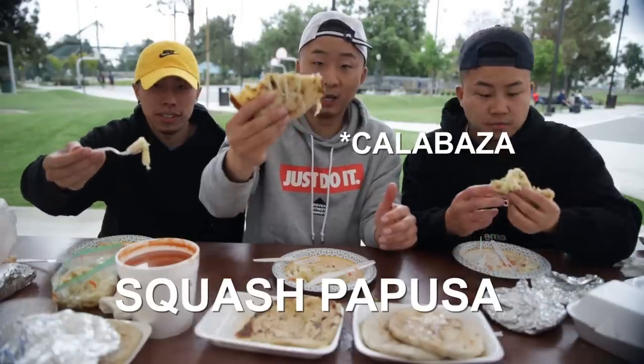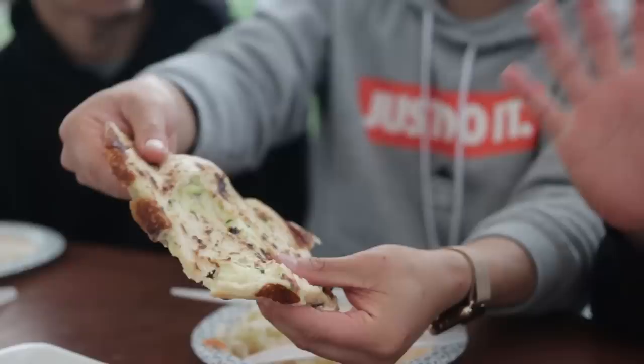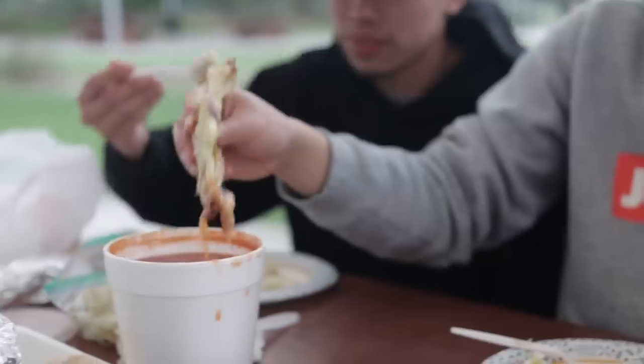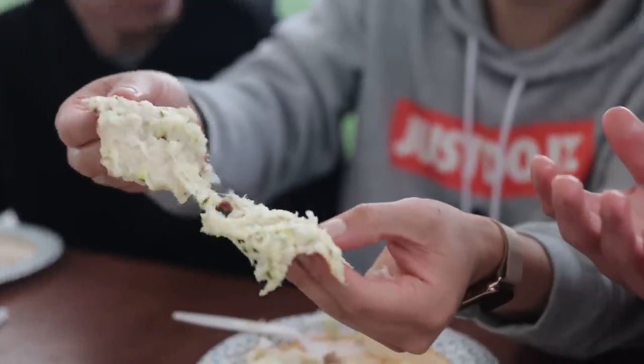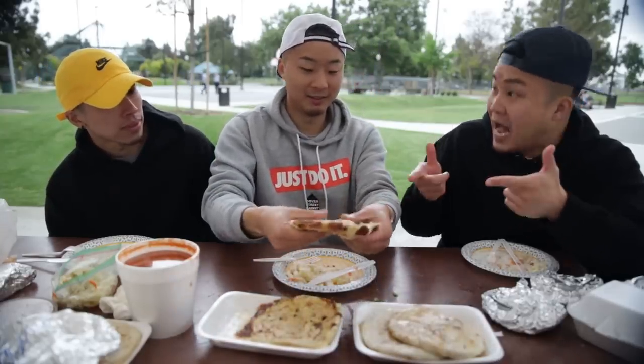Squash pupusa. Calabaza. Dude, you know when the cheese is fried on the edges, that's when it's... In my research on the internet, on Wikipedia, they said that this is the original form from 2,000 years ago, that they were stuffing it with this squash. Anytime I hear something's from thousands of years ago, I'm like, I gotta try that.